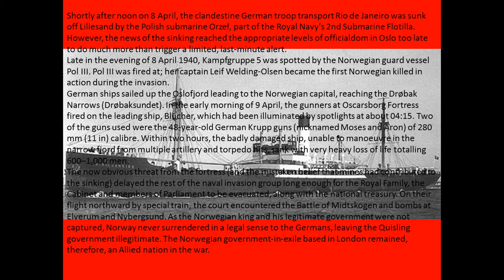As the Norwegian king and his legitimate government were not captured, which was lucky for them, Norway never surrendered in a legal sense to the Germans, leaving the Quisling government illegitimate. The Norwegian government in exile, based in London, therefore remained an allied nation in the war.